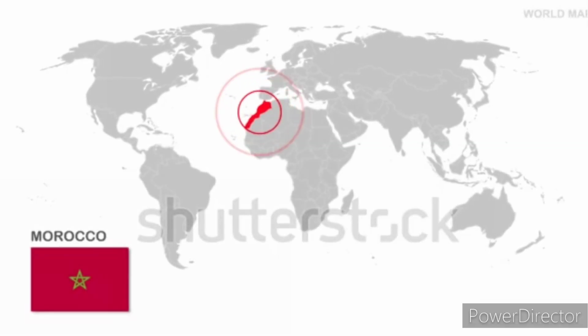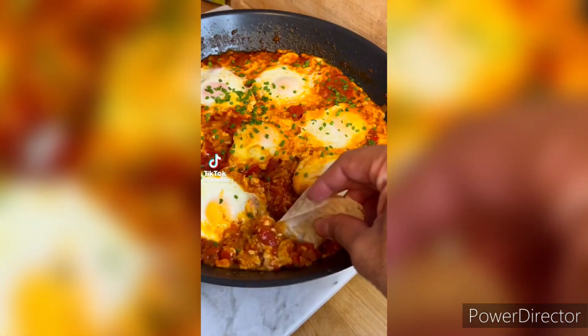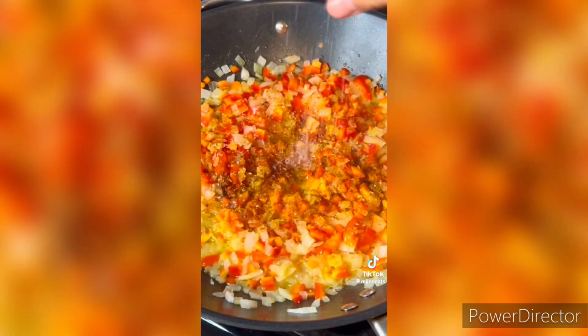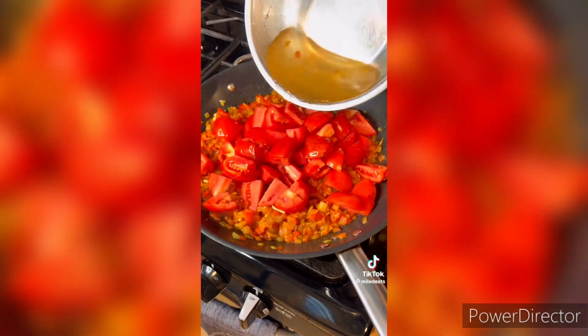Let's move to North Africa, where the aromatic flavors of Morocco await. Shakshuka. This iconic dish has captured the hearts of food enthusiasts around the world. A base of rich spiced tomato sauce provides a warm and inviting bed for perfectly poached egg.